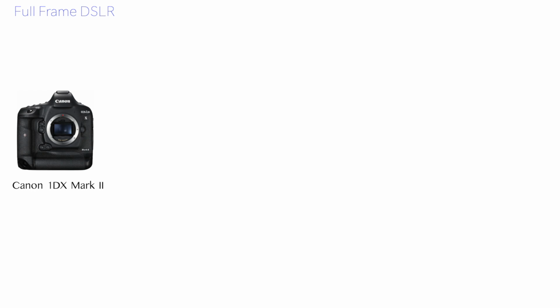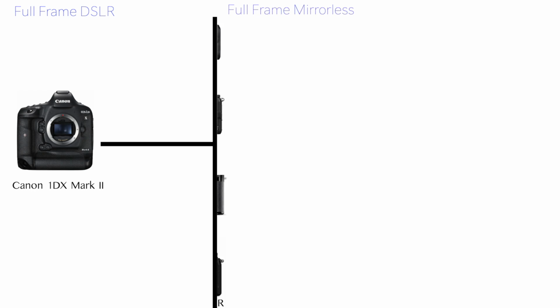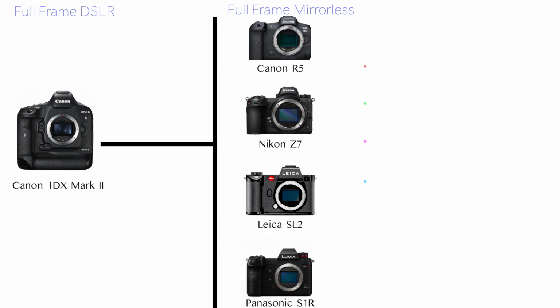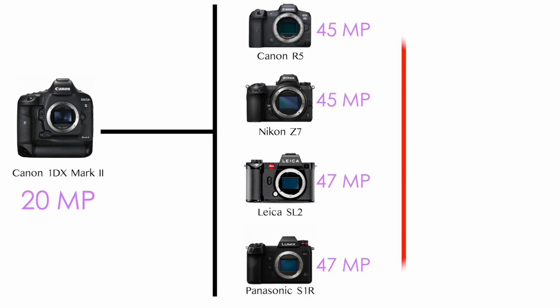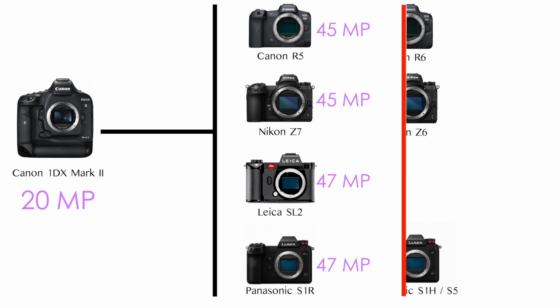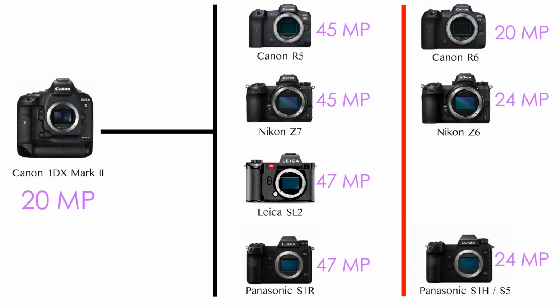Now out of these four cameras, you have really good resolution, you have high frame rates, you have good ISO performance, not the best, but it's good, and you also have very good autofocus performance, simply because it's a mirrorless camera. Now also note that these cameras also have a smaller sibling, respectively the Canon R6, the Nikon Z6, and the Panasonic S1H. Now these cameras all have 20 to 24 megapixel sensors, and I'm not going to talk about these cameras because my camera itself has a 20 megapixel sensor, so it pretty much is pointless to me.